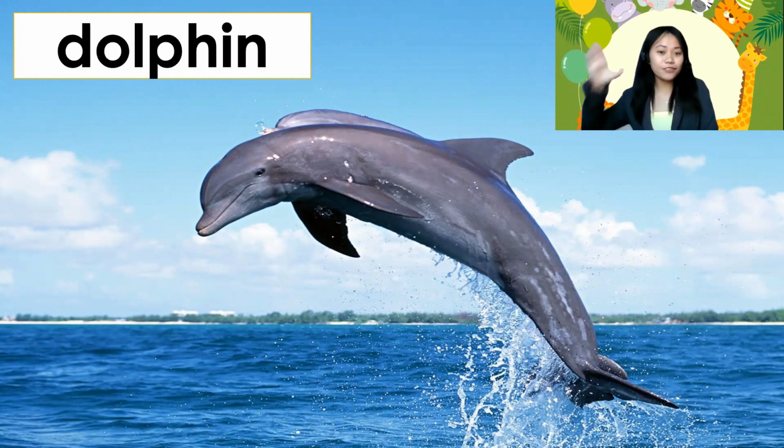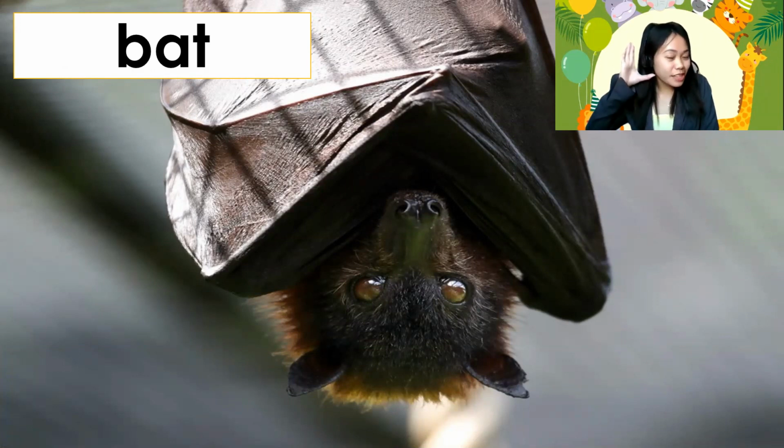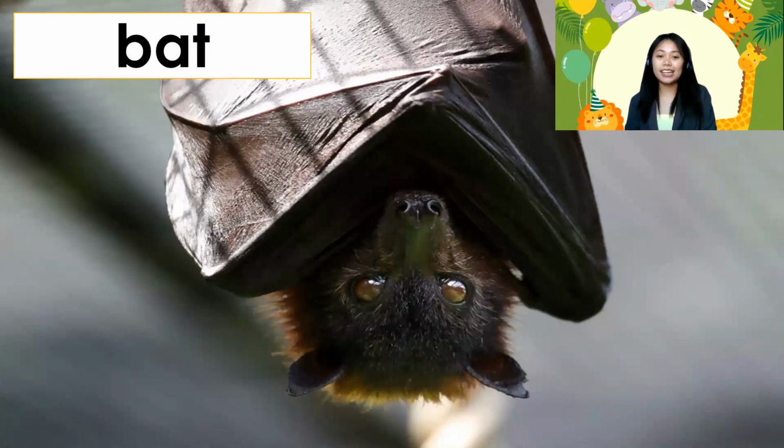Next. This is a dolphin. Everybody say dolphin. Dolphin. Let's spell it all together. D-O-L-P-H-I-N. Dolphin. Good job. What's that? That is a bat. Very good. It's a bat. Let's spell it all together. B-A-T, bat.